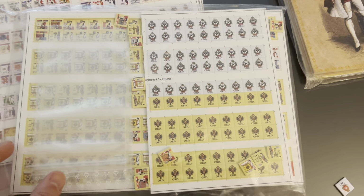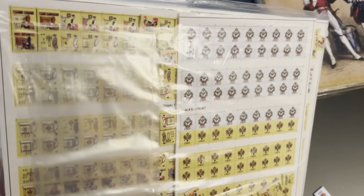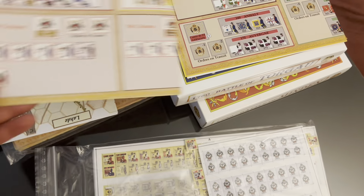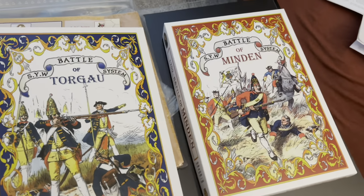And we get a very similar thing going on for Torgau. As you can see, it looks like the Imperial Army is already starting to charge out of its sprues. But again, I think 5 counter sheets and a really nice looking box. And the map is going to be the same visual style as well, if I can get all of this documentation. So yeah, 2 games here from the Seven Years' War Battle Series.